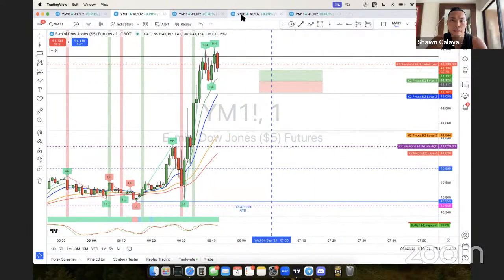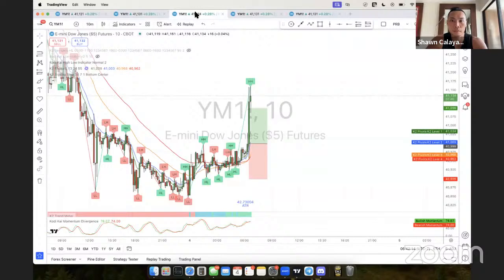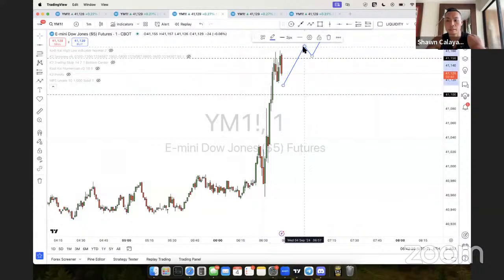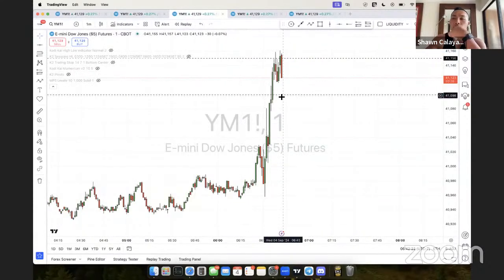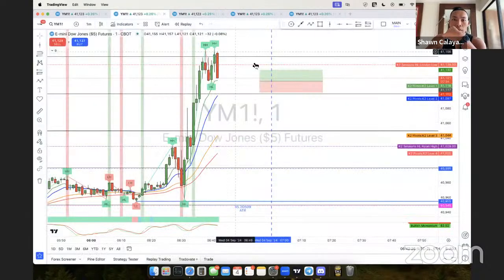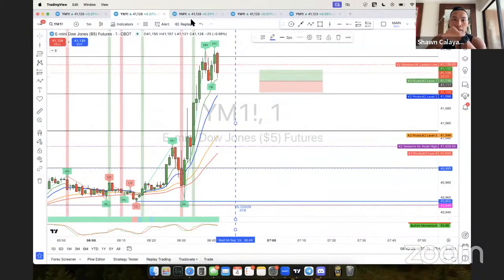So again, price is consolidating right here. I'm going to move this chart over since we're done with this one. Here's our clean chart. You guys can see things a little better right here where price is currently stuck. Again, stuck between the 150 and the 100 mark right there. Price is pulling back.